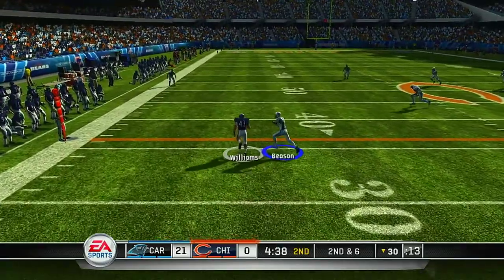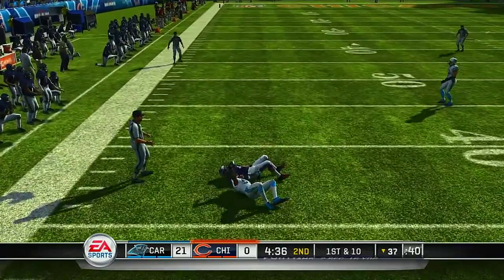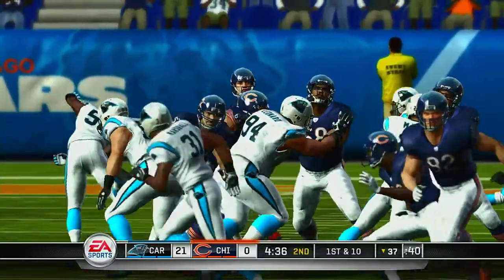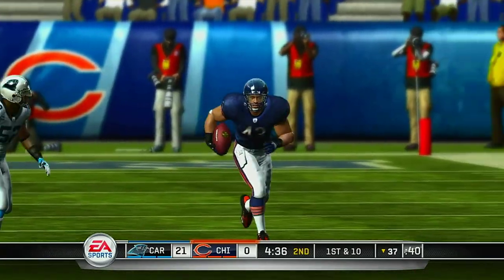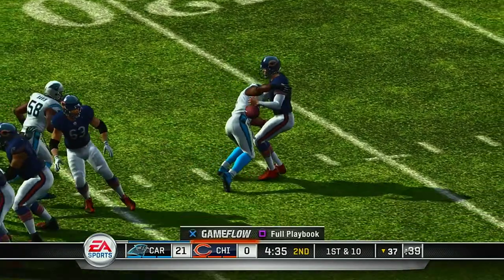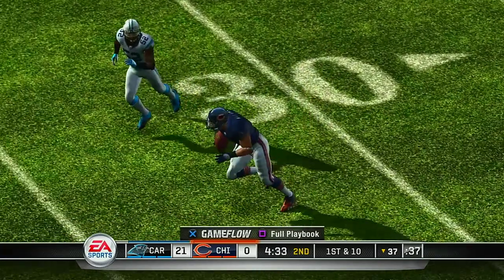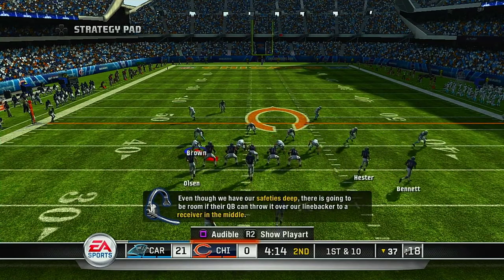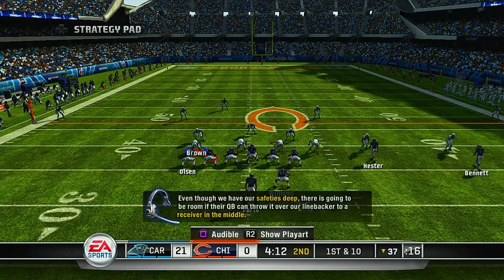Hammered as he lets it go. The Bears are playing a bit cautiously here in the first half. They're doing some shutdowns and completing some short passes for 5 yards, but I'm not sure that's going to get it done in the end. Even though we have our safeties deep, there is going to be room if their quarterback can throw it over our linebacker to a receiver in the middle.